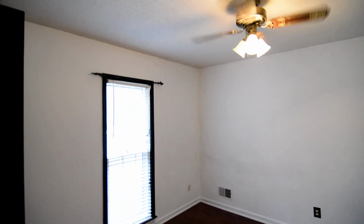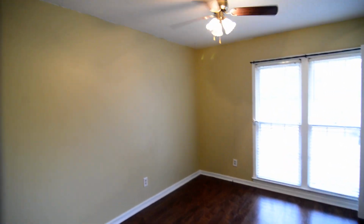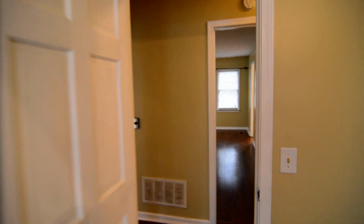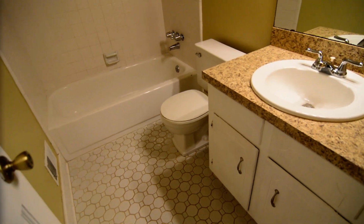2nd bedroom. The 2nd and 3rd bedroom both face the front of the house. They both do have ceiling fans as well. And again, those floors continue. Closet, sort of a standard bifold door closet, but you do have 2 levels of shelving and hanging space. Linen closet here at the end of the hall. And then your 3rd bedroom, and the ceiling fan, large window out to the front yard, and very similar closet in here.